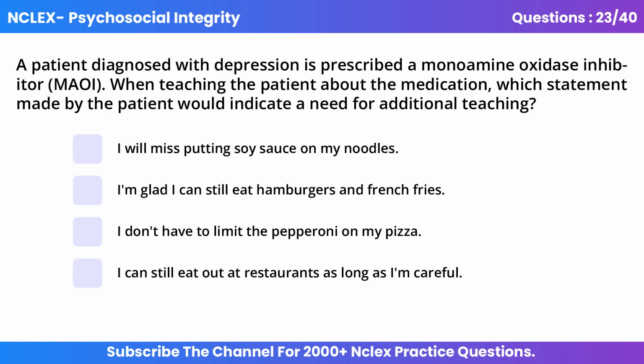Question 23. A patient diagnosed with depression is prescribed a monoamine oxidase inhibitor, MAOI. When teaching the patient about the medication, which statement made by the patient would indicate a need for additional teaching?